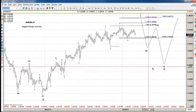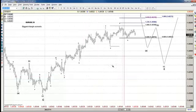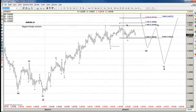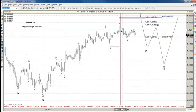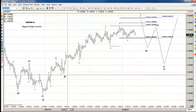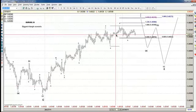Now, another thing is the bullish one, the one that is gonna take it a little higher. I don't see it happening due to the wave structure. So we're gonna stay with the two triangles and go see which one is the one that developed.